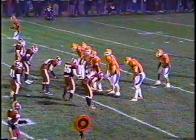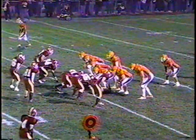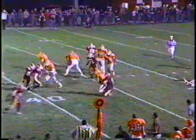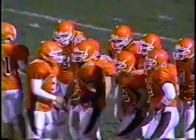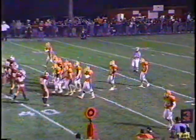Buckeyes 2nd down and 8 on their own 34-yard line. Davis split out on this side for the Buckeyes. Handoff to Jolly, and he's carrying a tackler with him. Yeah, Goebel, once again, the Buckeyes have run that play pretty successfully so far this year. They're just taking the pitch and pulling both backside tackle and guard. The only problem there was Goebel was able to read that, and he just followed his guard right to the play. Buckeyes 3rd down and 4 on their own 38-yard line.